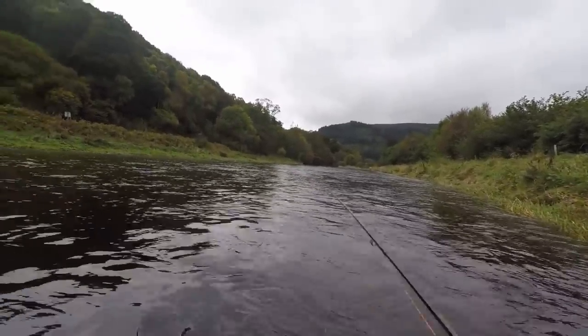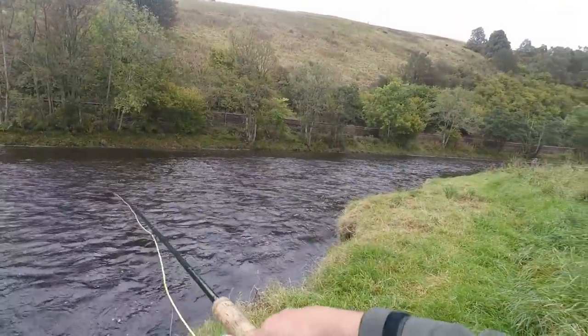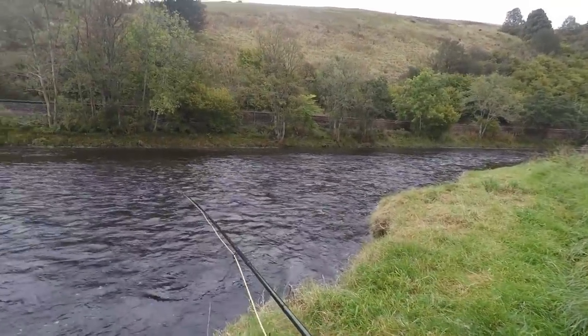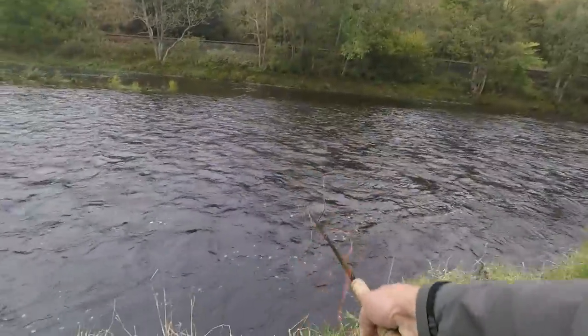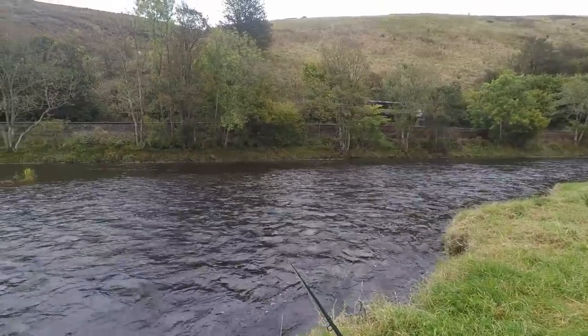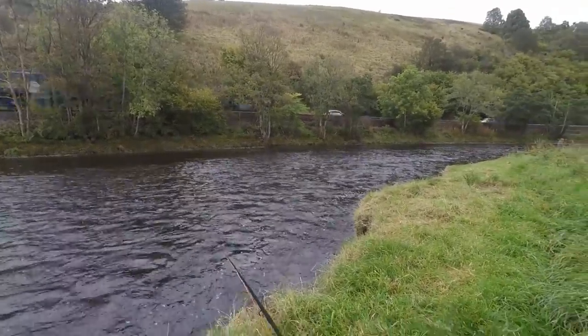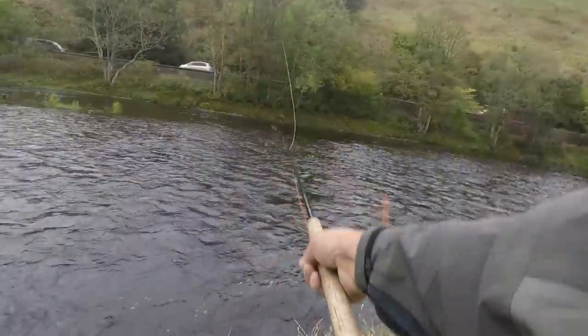Thumping at the fly there. Wandered up to the Nutwood. Just still a bit peaty, stained, which means there's a wee bit of acid in the water. It puts the fish off a bit, but not them all. There is the odd one that'll hopefully grab the fly.